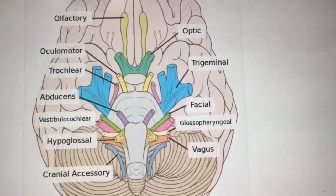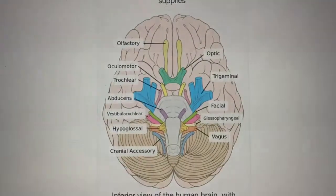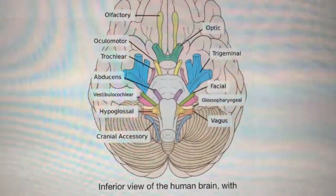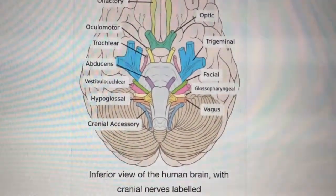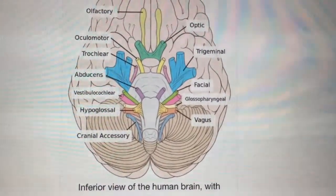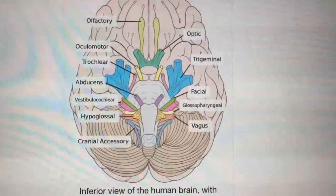Cranial nerve 11 is the accessory, this one right here, and it innervates pretty much the back muscles. It's a motor nerve, and it innervates the back muscles. An easy way to remember this, which I'm going to steal from a friend of mine, is that the accessory nerve innervates the place where you put your accessories, like your backpacks and stuff. I guess that helps, maybe.